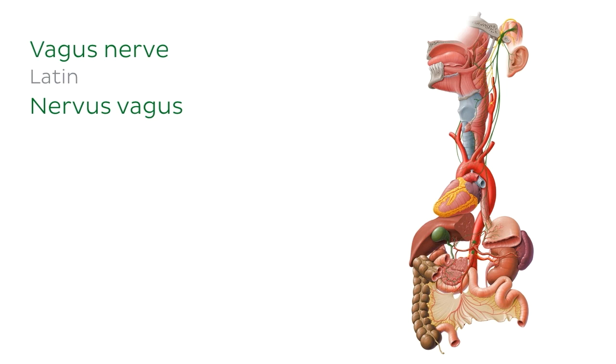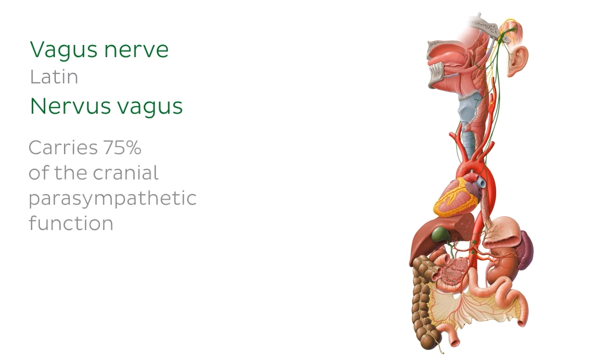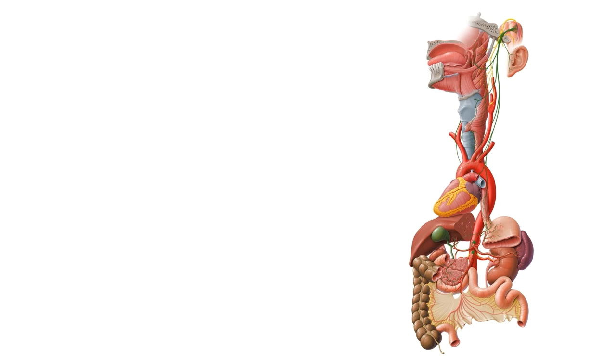This system is one of the two antagonistic systems making up the autonomic nervous system and is craniosacral, which means that it arises from the central nervous system in the cranium and from the sacral region. The vagus nerve actually carries 75% of the cranial parasympathetic function, so it's pretty vital for life.